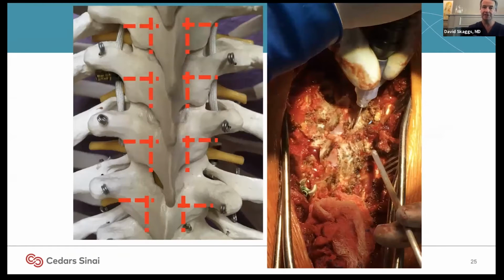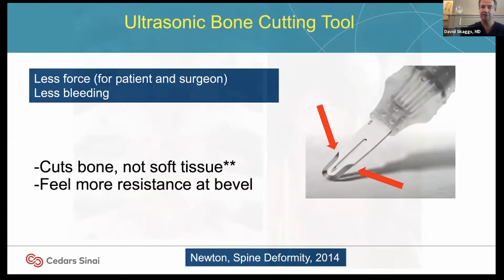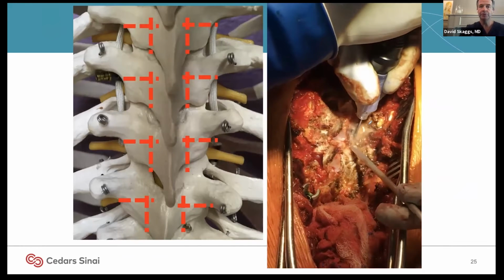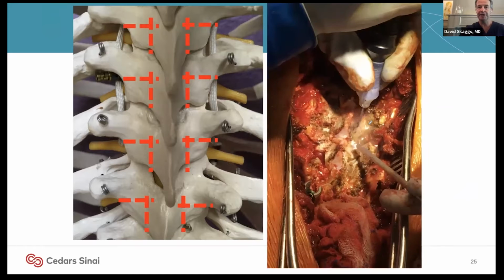This is fantastic. Sorry about that. This is fantastic for things like facetectomies or things like osteotomies. You cut through the bone, less force on the patient, less force on the surgeon, and it automatically causes hemostasis. So when you're doing this, you have to have lots of irrigation because it can get hot.